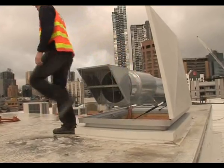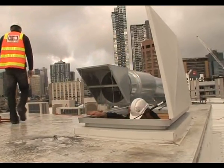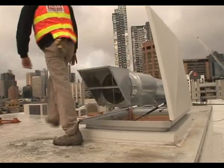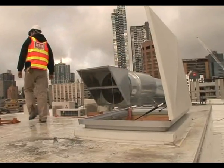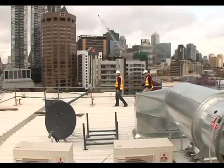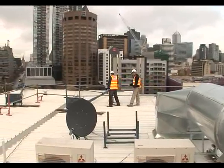On this safety walk are Duncan Knight, site manager, and Sean Kelly, safety representative. At this stage of construction, Duncan and Sean need to identify high-risk work activities with potential for death or serious injury.